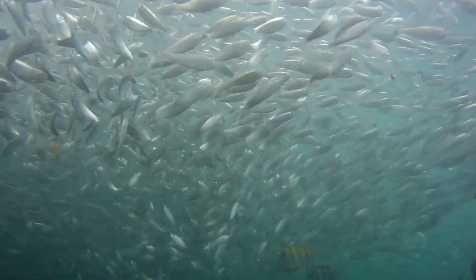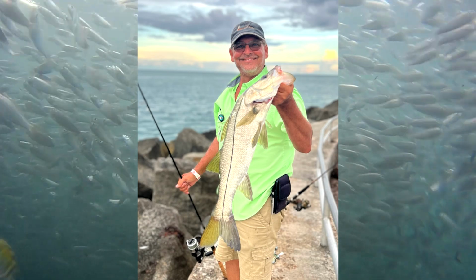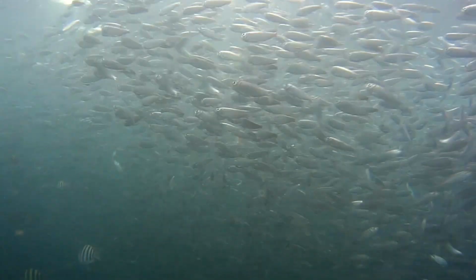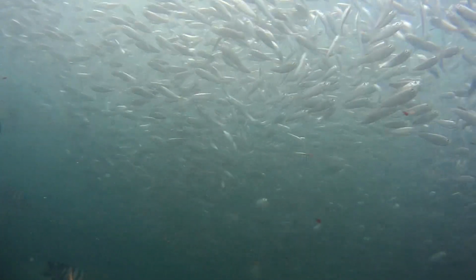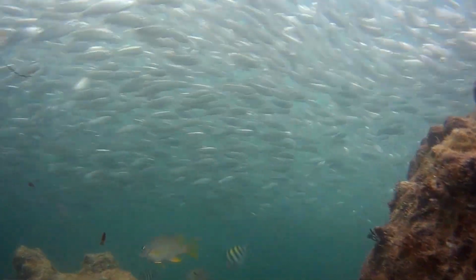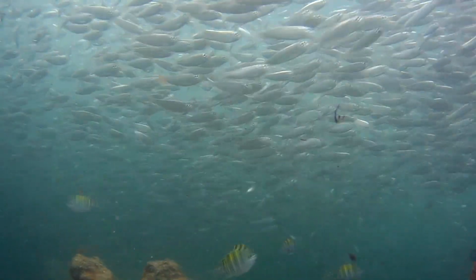Now, we had fished Jupiter Inlet a couple of times, and I got pretty lucky. I did manage to catch one nice snook at dusk, and then the other day I came back out, I caught one in the dark. Now, I did not have cameras pre-set up because the light was not that good, and it was very hard to record in that type of light, but I did have a great time catching them. And of course, my underwater cameras really did a great job picking up all of this life right here along the rocks like a reef. And all this bait right here is what those snook are in here for.